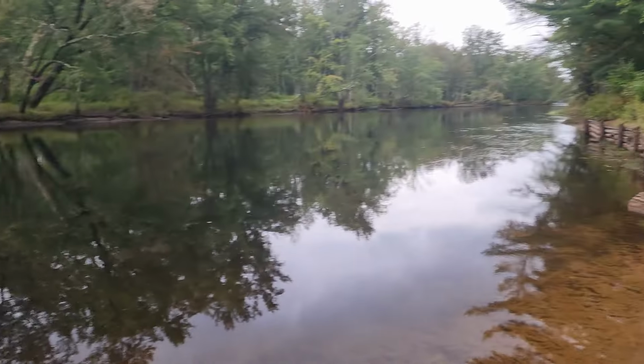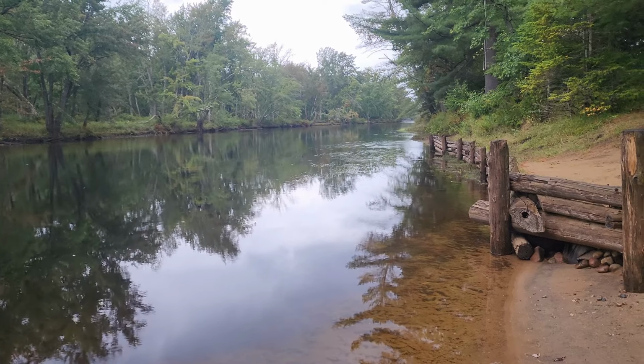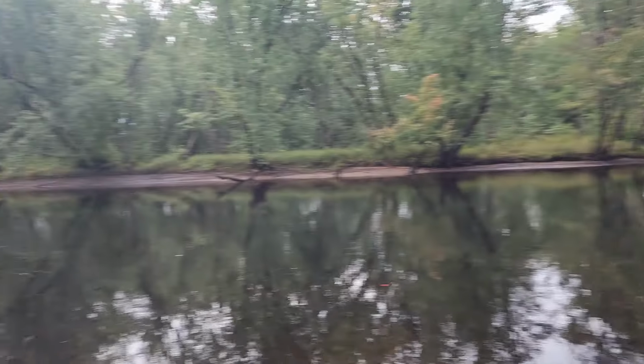Hopefully the rain is done for the day. That would be nice, but I don't think it's going to be. I think it's going to start raining again later on this afternoon. But we'll take it as we get it.